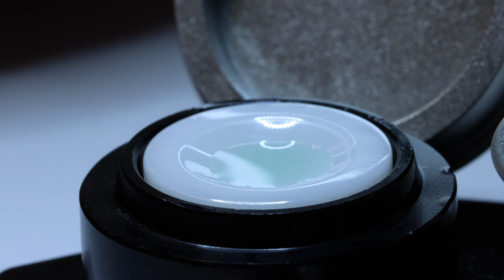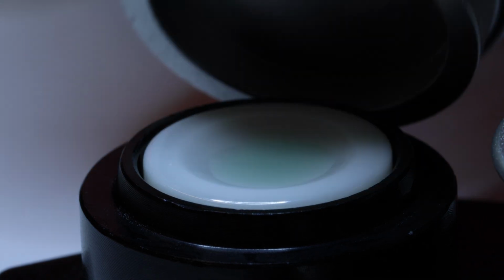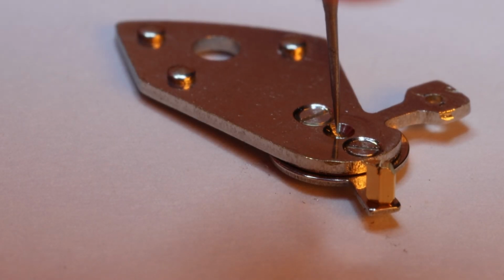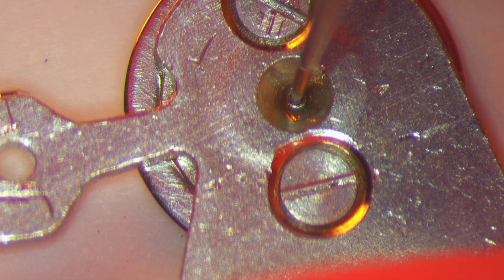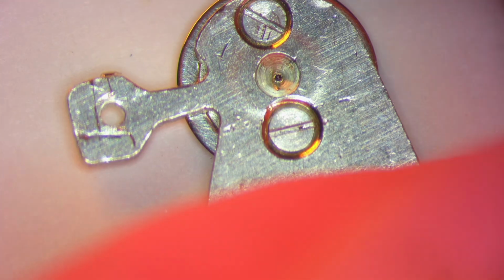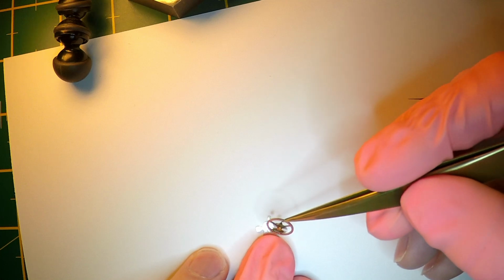We shall use cunning and physics to get the oil onto the cap jewel, first putting a small drop here and then poking a sharpened oiler into the pivot hole. Capillary action causes the oil to get drawn through onto the cap jewel.